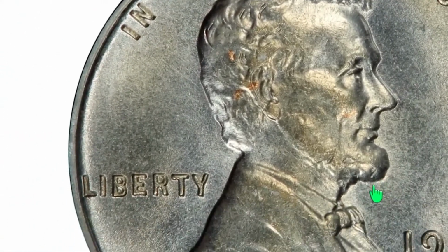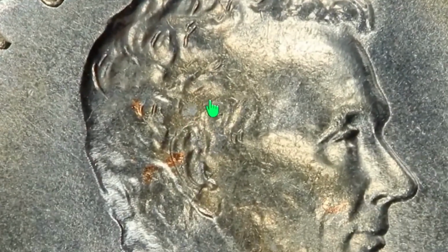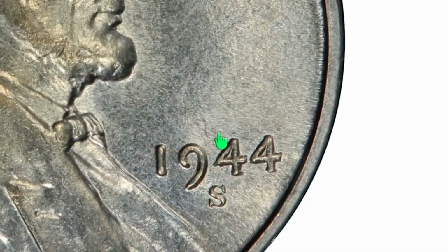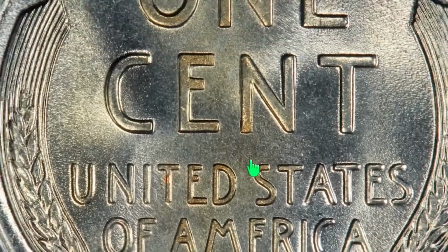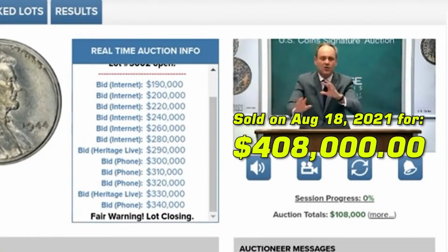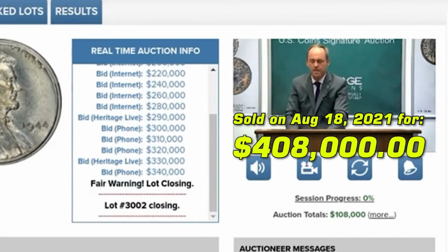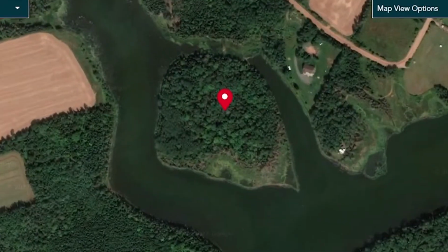smattering of leftover blank planchets from the previous year remained in a mint's totes or hoppers as the New Year turned. This premium gem, graded at mint state 66 by PCGS, shows remarkable preservation and splendid luster throughout both sides, a coin that has clearly been well taken care of over the years. Neither side shows any mentionable contact or post-mint distractions, so this numismatic rarity ended up selling for $408,000 in August 2021 at Heritage Auctions. Now that we know the price, let's check those islands I was talking about before.